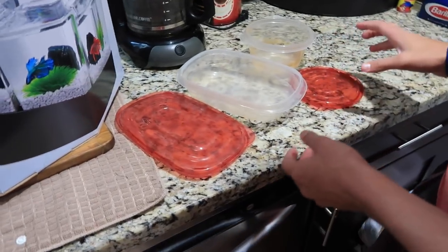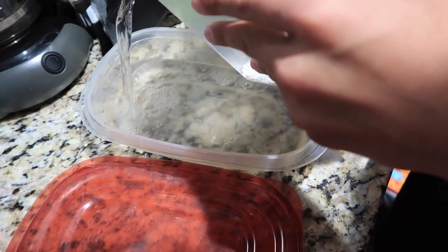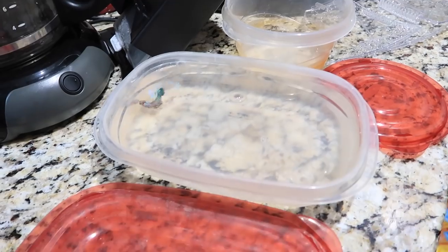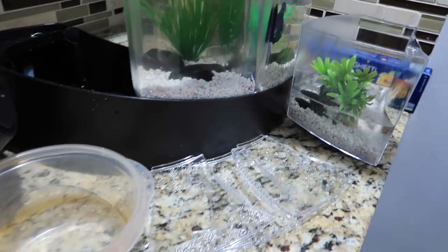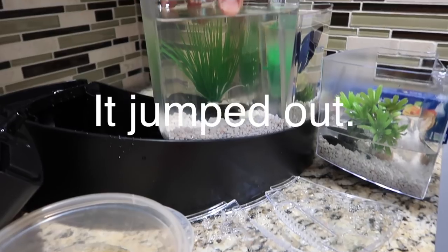We've got our two containers. We're just gonna fill this container up until there's enough water for him to swim. He is good until we get back. Close this so he doesn't jump out. I have no idea where it went. Maybe it died when I wasn't here. I'd have to ask my mom.